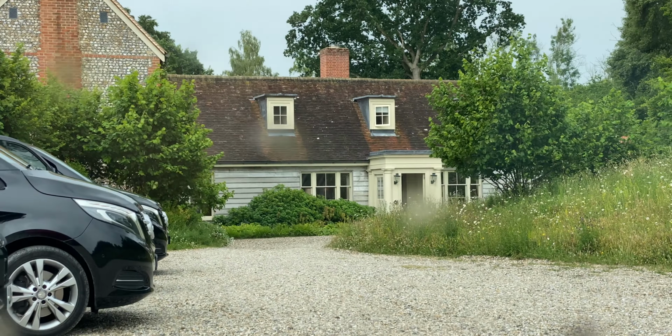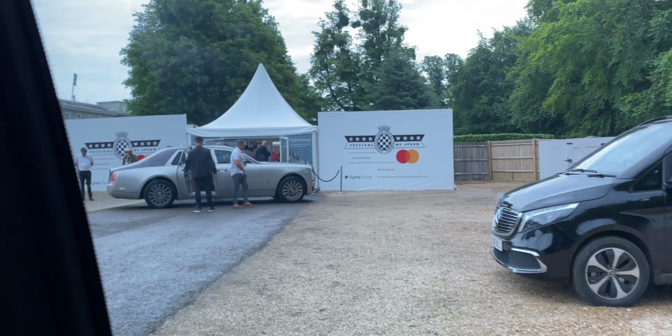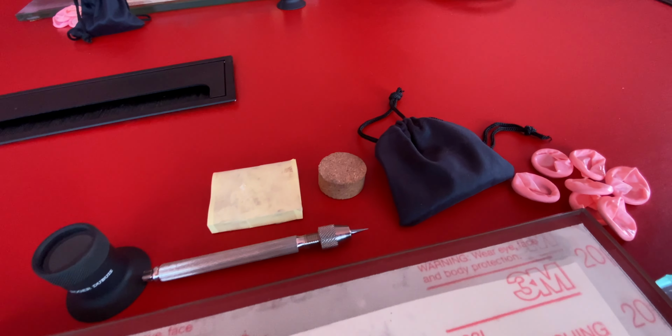Once we did arrive though, we met representatives from Roger Dubuis who gave us our tickets and badges before they chauffeured us to the VIP entrance. Then we made our way to the Roger Dubuis Lounge, where we were given a private watchmaking workshop with one of the head watchmakers from Geneva.